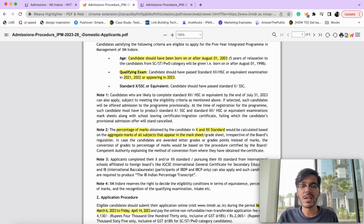So that being said, if you have 6 subjects in your 12th, you need to calculate the aggregate on the basis of those 6. If you had 8, that has to be an aggregate of 8. Nothing like a best 4 or best 5, no matter if you're coming from CBSE, ICSE, IB or whatever board you were a part of.